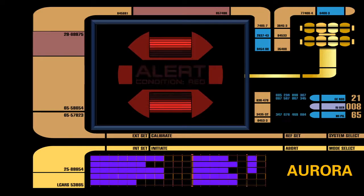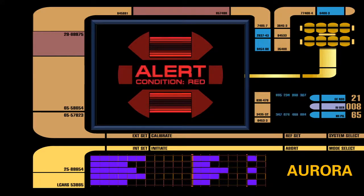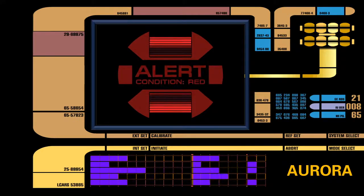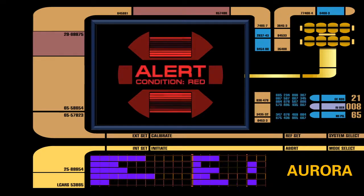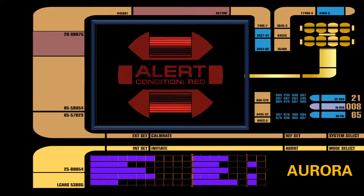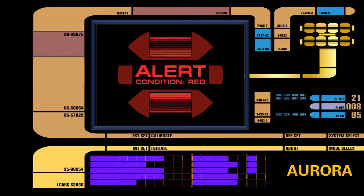Alert. Medical emergency in the laboratory module. Automatic shutdown of interior bulkhead doors. Fire suppression system on standby. Medical team to report to laboratory module for critically burned patient.